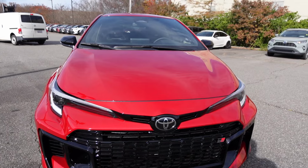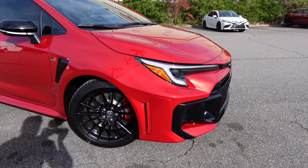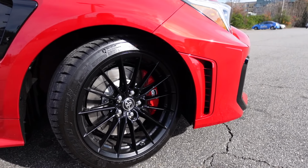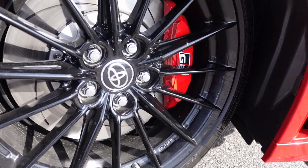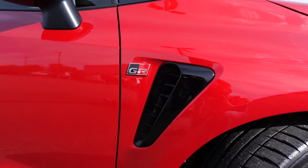Then we have a few sharp body lines on the hood. The Premium Plus is going to get the addition of heat extraction vents up on top. Around the side, you're going to see more vents in the back side of this part. That way you can allow the airflow to come out of that radiator. And then we have a really nice set of gloss black wheels. They're 18-inch diameter, multi-spoke look, and I like the red contrast with the brake caliper. You get a functional vent in the back as well as a GR badge.